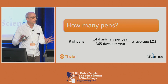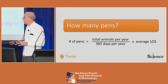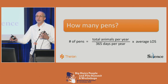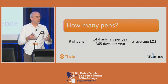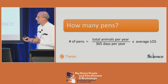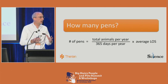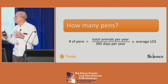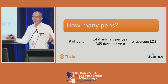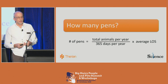Okay. There's a lot of consideration for capacity for care and how many animals you can manage to care for with the resources you have. What I'm talking about here is really just the infrastructure, the facility. How many pens do you need based on how many animals you're trying to care for in your facility?